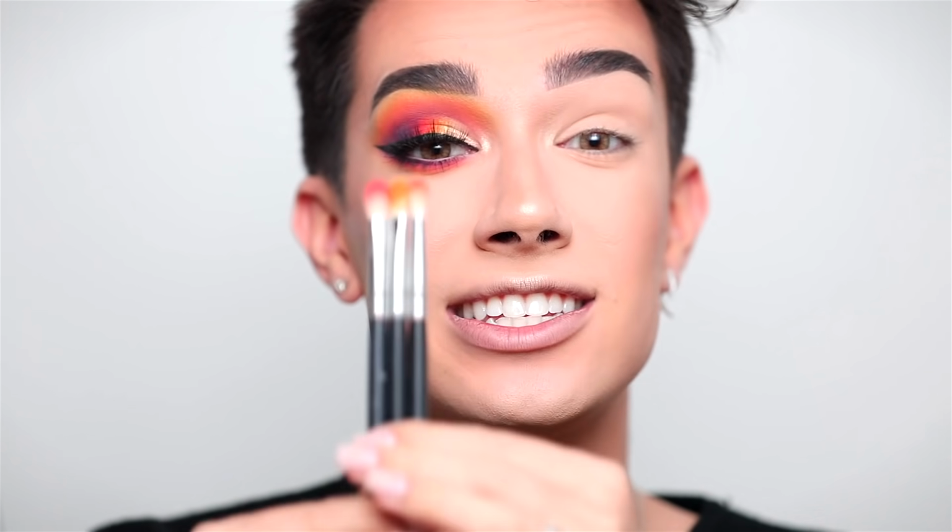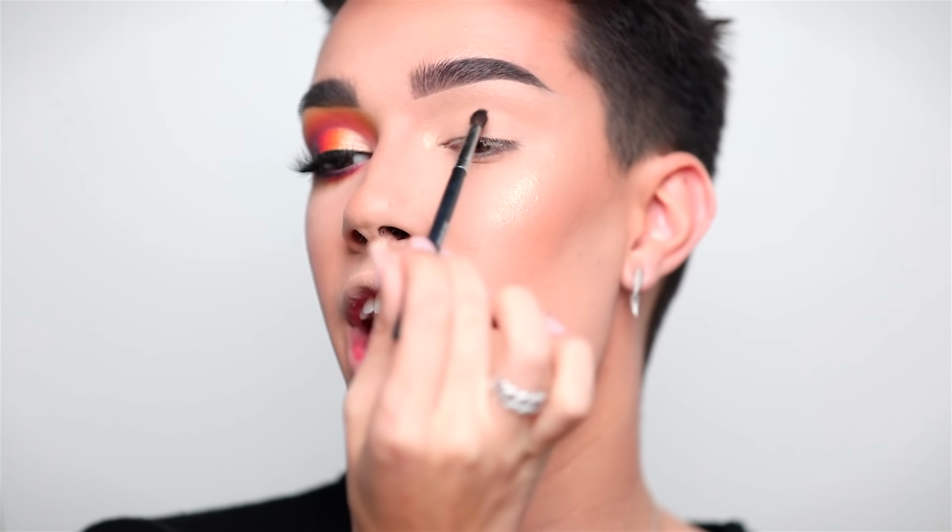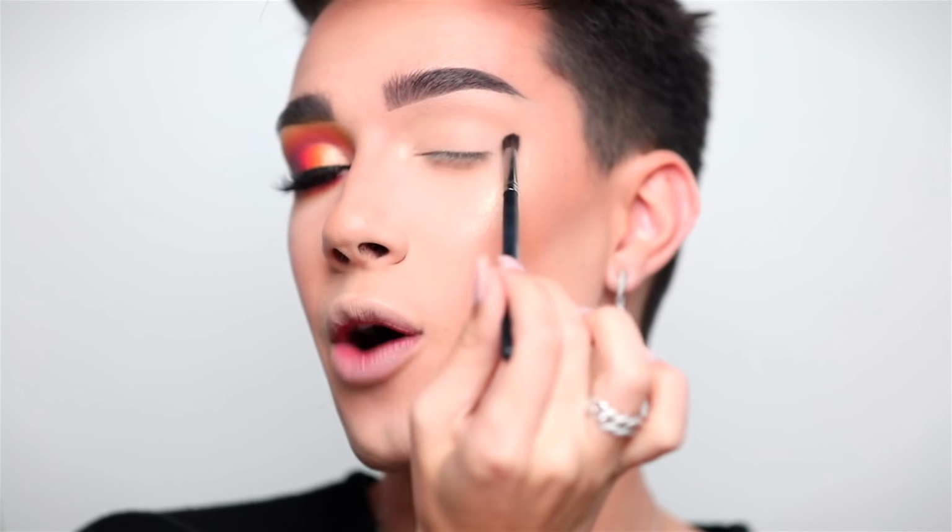You obviously do not need 27, but if you're an eyeshadow lover like me, I would recommend getting at least 3 of these because you can really use them for any single look. This is the M506. It retails once again for $6 and is a fluffy pointed brush, which I really, really love for detailed crease work or blending out an outer V.